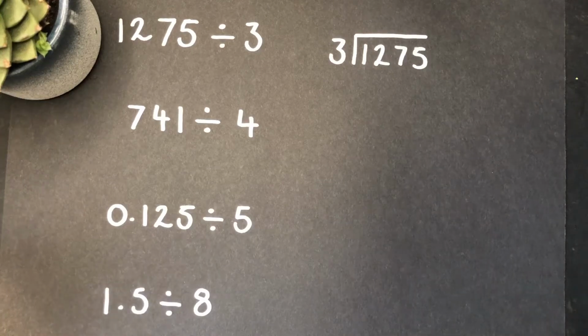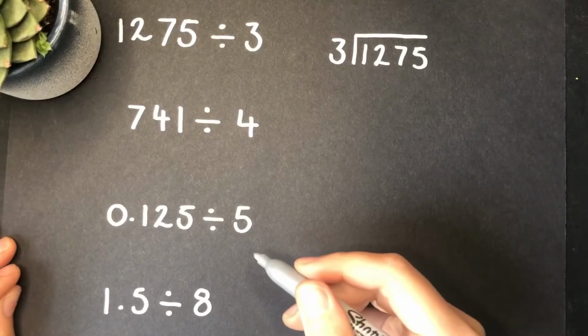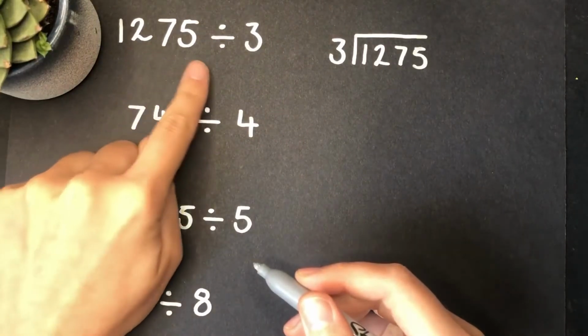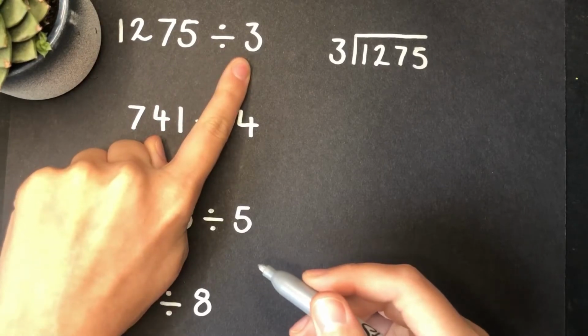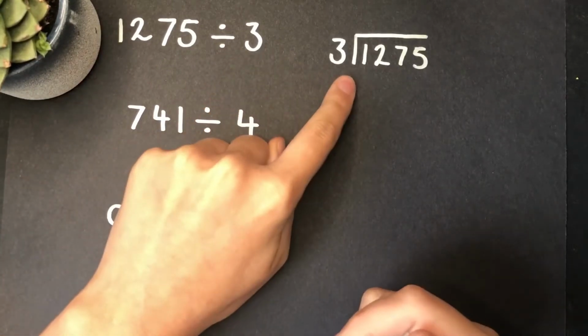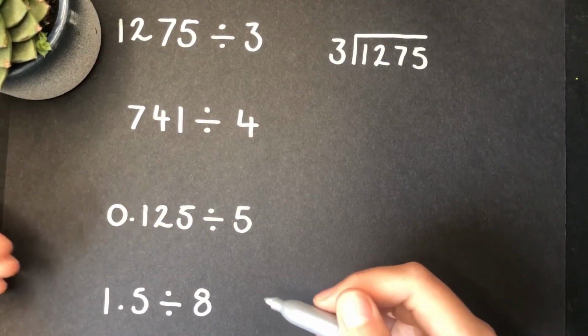Hello there, let's take some time to practice the humble division sum. Now you'd be surprised how many people, when faced with a question like this, 1275 divided by 3, forget that the sum can be set up like this, and go straight into doing a chimney sum or trying to work it out mentally.